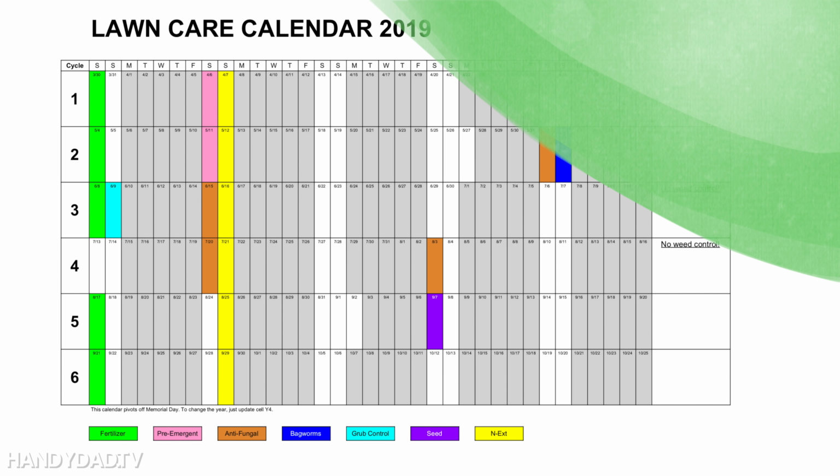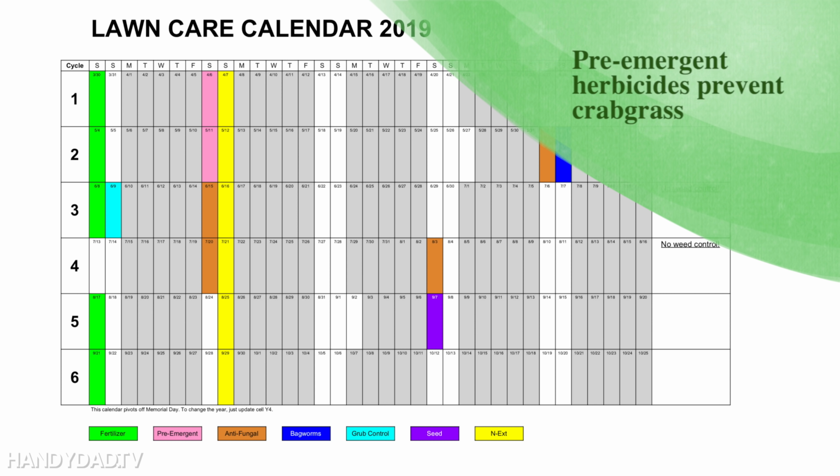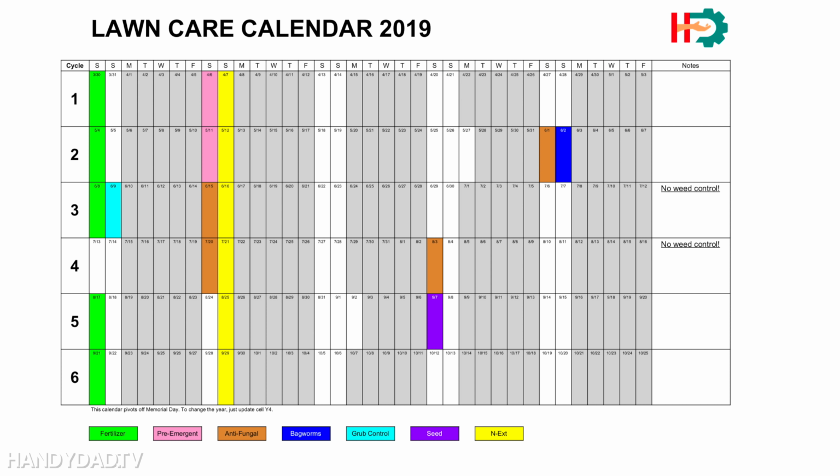And I'm going to be using a liquid pre-emergent. There'll be another video about that, but that enables me to add the Next products directly to the pre-emergent because I can just spray it all on the lawn at the same time.